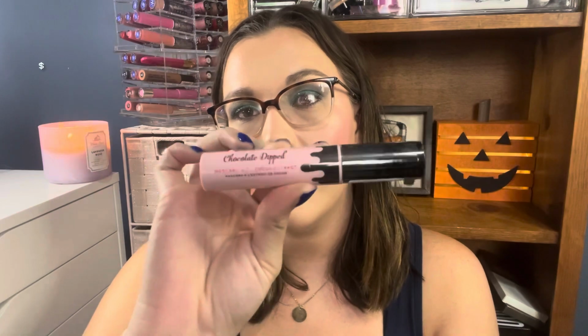And then I picked up the I Heart Revolution chocolate dipped mascara with cocoa extract. That's what this one looks like. I don't think this is the newest one. I think they have a dark chocolate dipped one. I think that is newer. It's in a brown packaging. I did not pick that one up. I totally missed it, didn't even see it on the website.